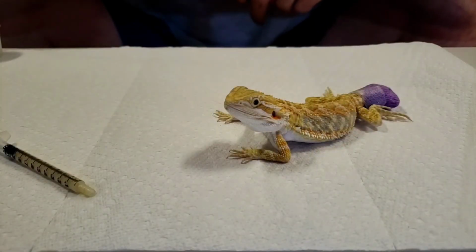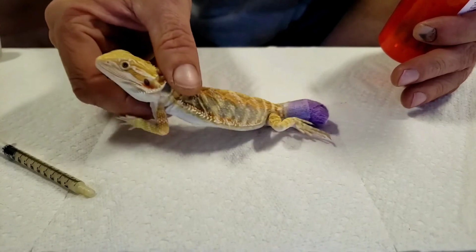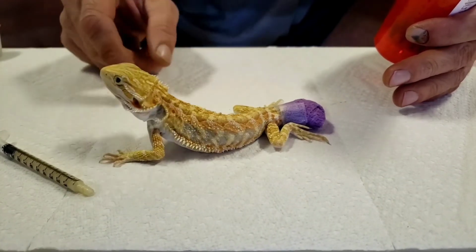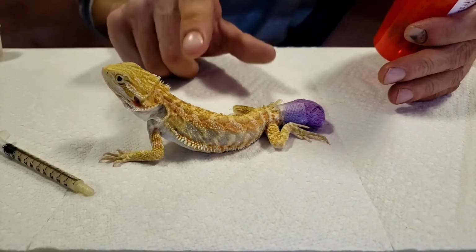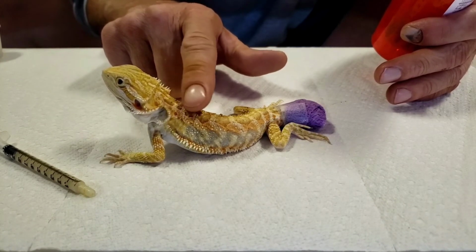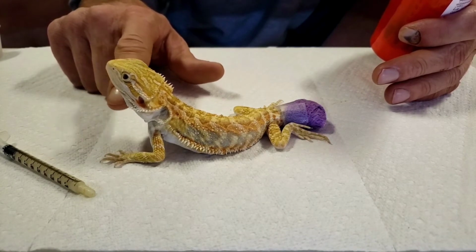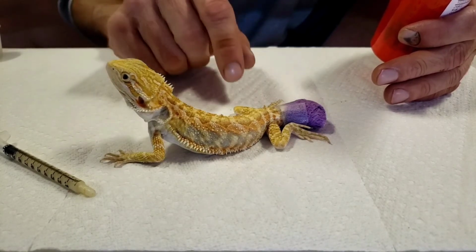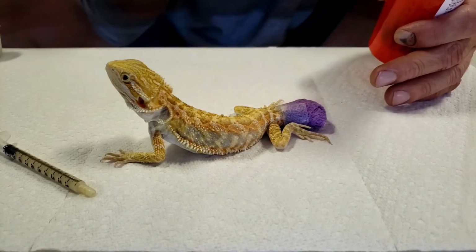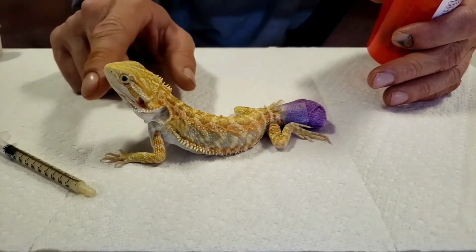Okay guys, we have Ninja here, and as you guys can see, once again, this is what she looks like after her surgery. And this little girl is still very active, very hardy. She's an incredibly strong little girl. What a little fighter. And as you can see, her little bandage here that we're going to be leaving on, it doesn't seem like it bothers her at all.